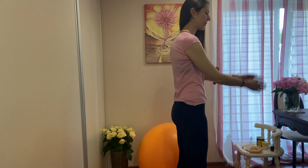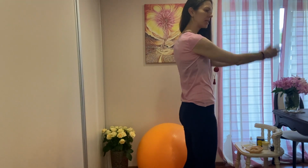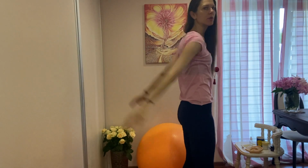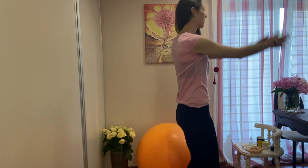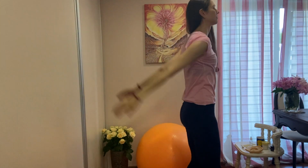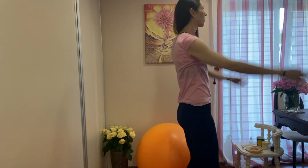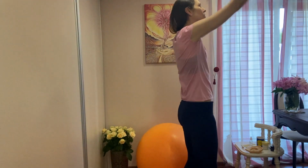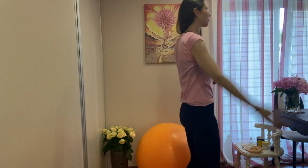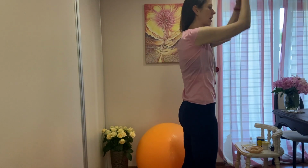So 1, 2, important to leave the gaps, and we keep going up slowly. 3, you noticed? And you can incorporate your knees a little bit. 4, 5, 6, 7. Okay, so that's how you do it. And then you go down. 1, 2, 3, and all the way down.